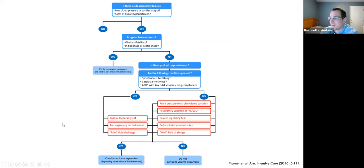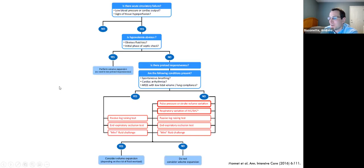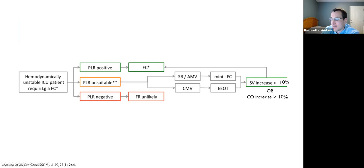When do we use the end expiratory occlusion test versus the mini fluid challenge test? There is some guidance here. You'll see this is another author, Messina, but his pathway is even easier than the one above here. Long story short, if passive leg raise works, just use it. And I would agree with that as well. If passive leg raise doesn't work, then fluid responsiveness is unlikely.